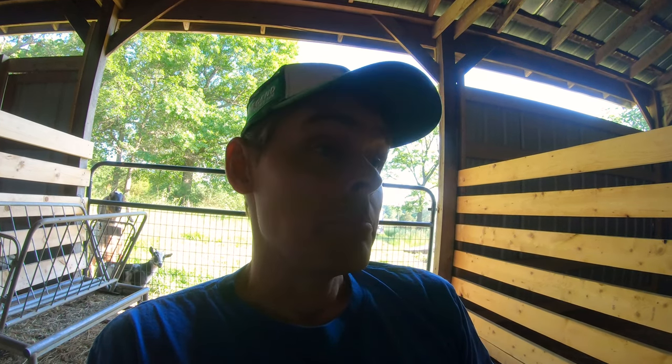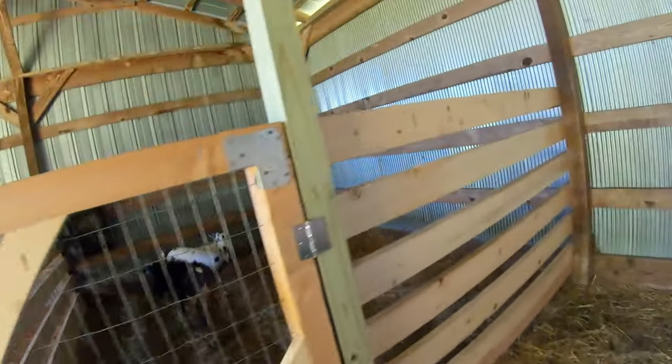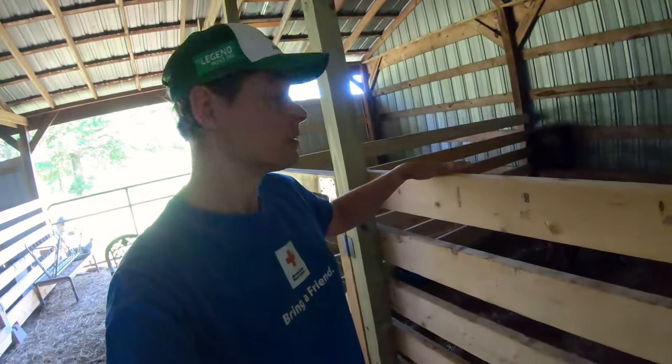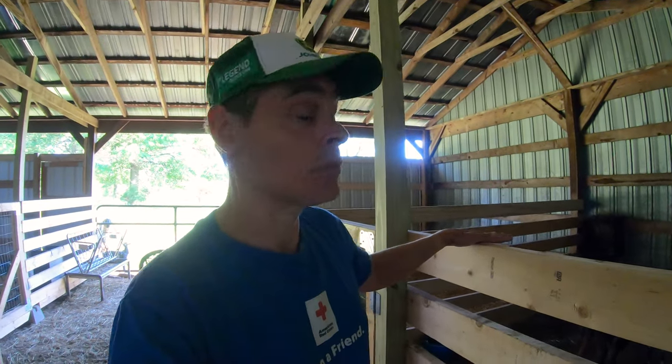All right, I've wrangled Stormtrooper back in with Finick. And I'm just going to hang out here with the camera for a little bit to see if he jumps the fence while I've got the camera. I've actually seen him do it once. Wendy's seen him do it a couple times. It's amazing. I mean, this is a tall fence.